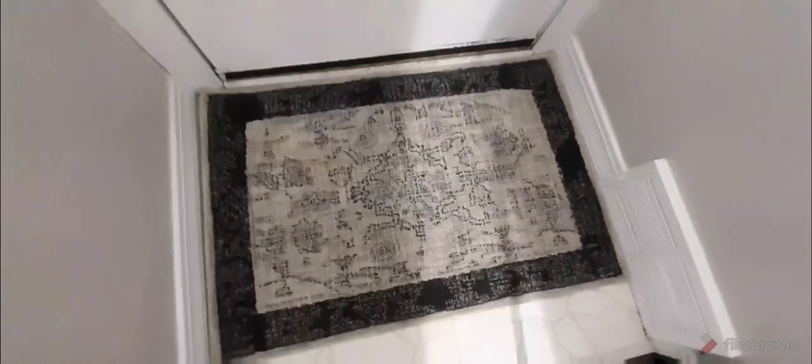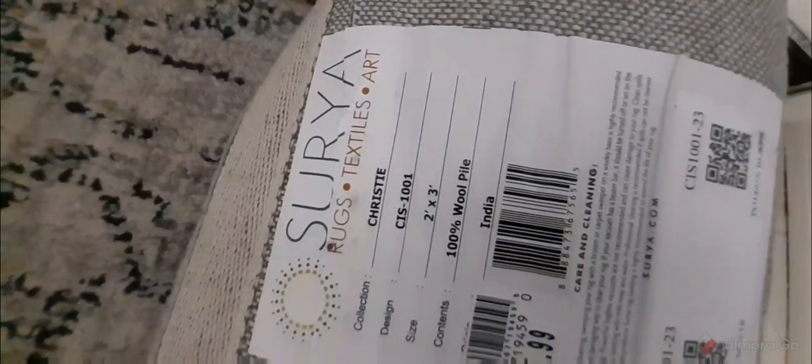I'm gonna turn this light on. Okay, guys, this is new. I absolutely love it. It's a beautiful wool pile rug. Got it from Roses last week. The colors are gray, black, beige, and it's 100% wool pile. And if you're wondering, this is the size of it, and that is the brand of it, 100% wool pile, if you can see. So that's new, guys, by the door, and it is actually so super warm, so warm.